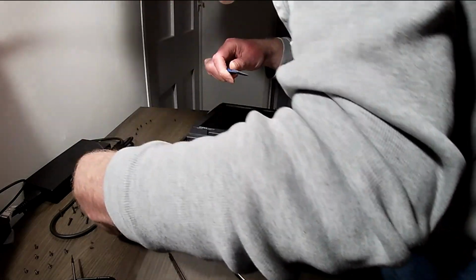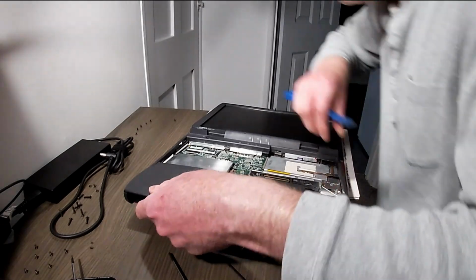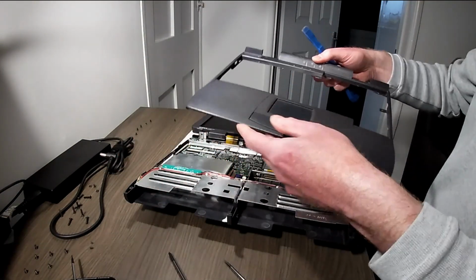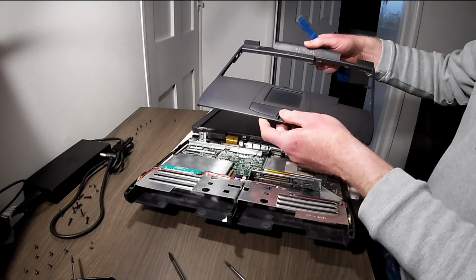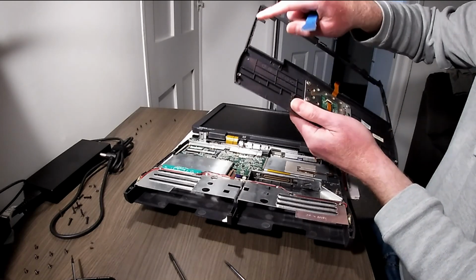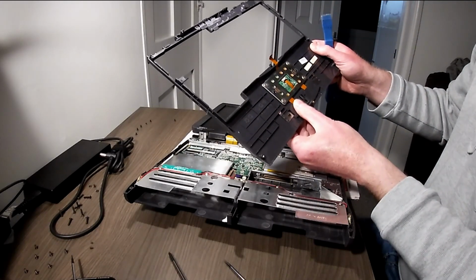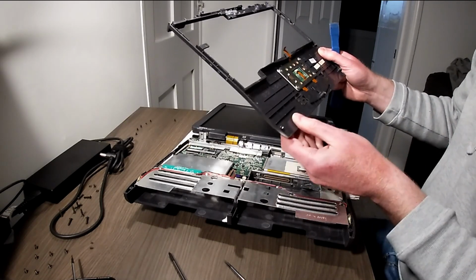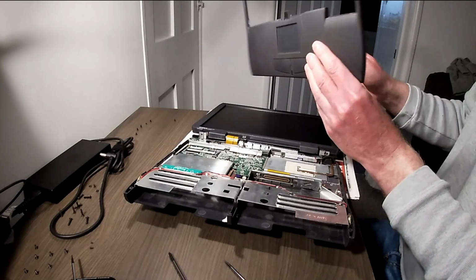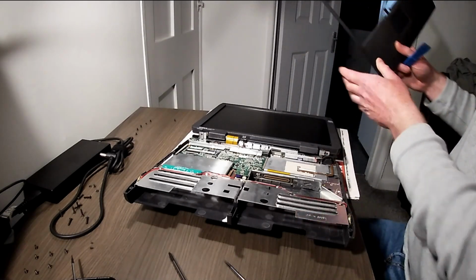Has to be a screw there still. That side's not coming. Oh, there we go. Right. A good base. All these are so delicate. Look at how they've designed that. That's so delicate. Anyway, that's good. That's another piece that can definitely be dismantled for cleaning.